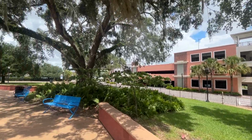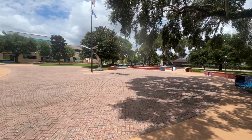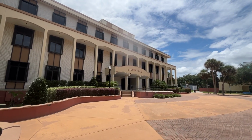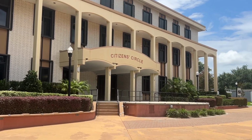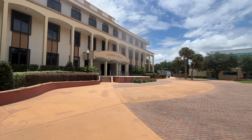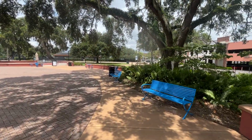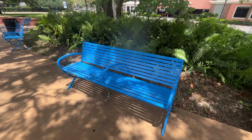And now we're in the backyard, I guess you would say, of City Hall. And there's Ocala City Hall. That's the area they named Citizen Circle. If you can tell, they built a stage there, and during events, there are musical acts up there and high school dancers, and it's very active. A lot of art usually gets put on display here. It does, and that's a splash pad park over there for the kids. But right now, there's a blue bench waiting for me.